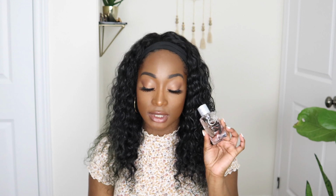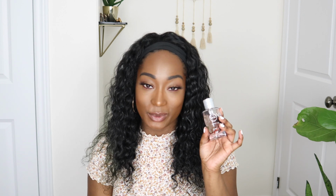So this is also a very sweet and floral fragrance, just like what I love. In the top notes you have neroli and bergamot. In the middle we have jasmine and rose. And in the base notes we have vanilla, musk, tonka bean, and sandalwood. So those were my top 5 fragrances that I will be for sure wearing this spring.